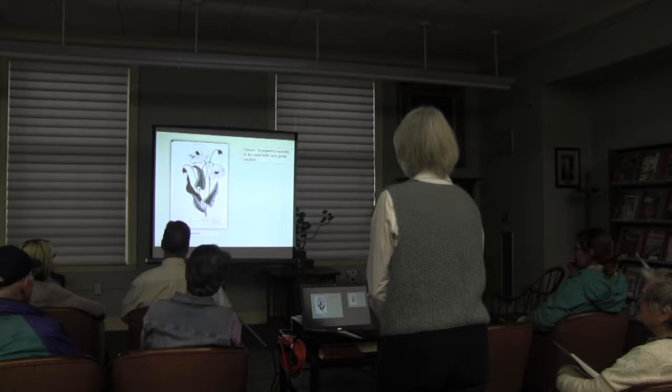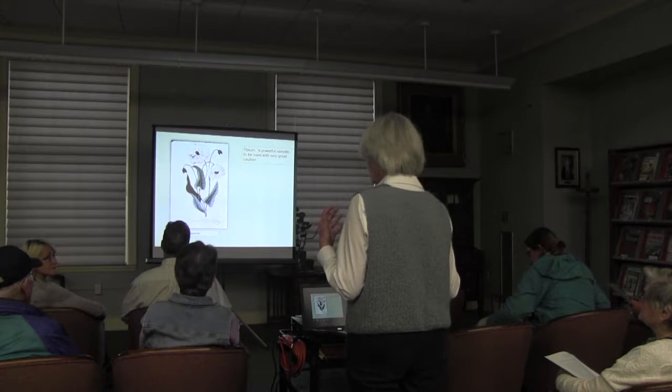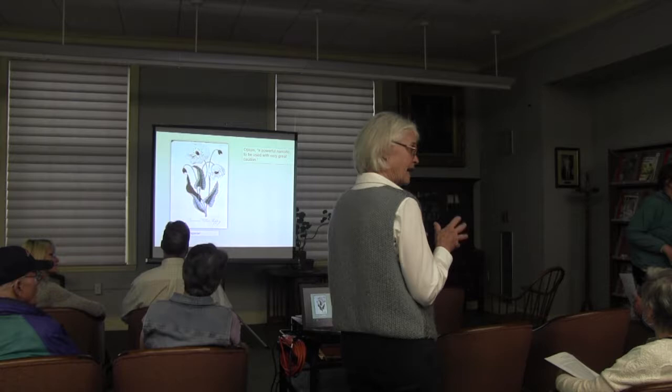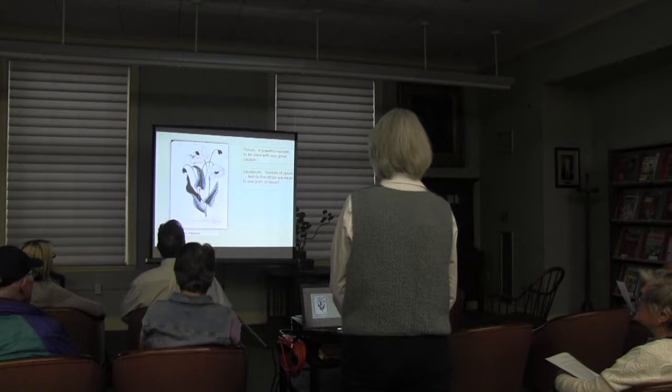Another plant that is very much in the news today, and was in the news in the 1830s, was the poppy, the opium poppy. Several different opiates were important medications. People didn't try to make their own medicine out of opium poppies, because that required the skill of an apothecary. But at the store, you might purchase laudanum, which was a tincture of opium.